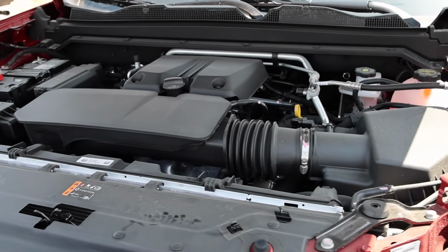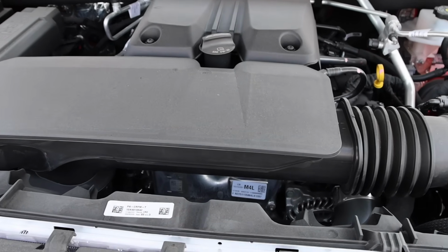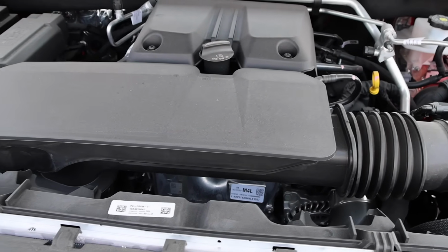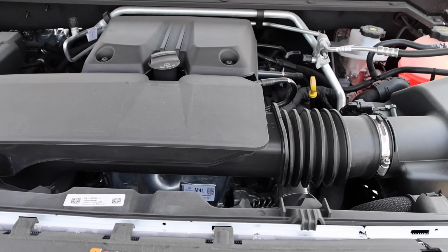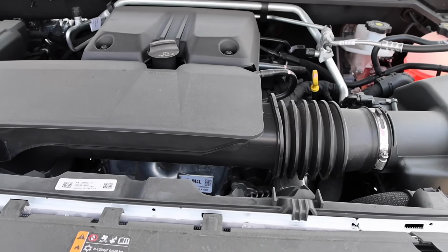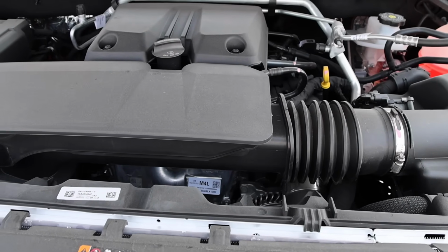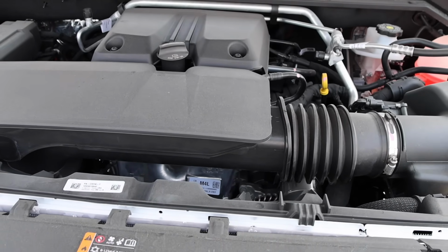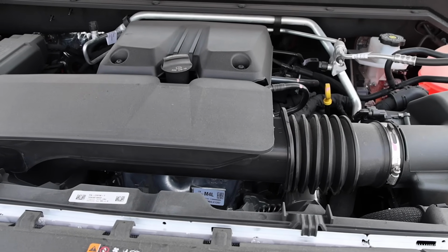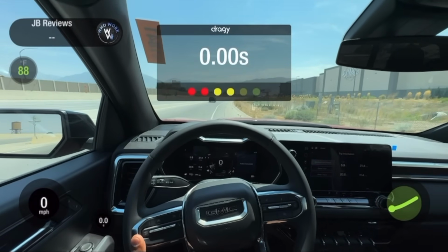So the GMC does have this 2.7 liter inline 4 turbocharged engine, dual overhead cam, by the way. It's going to have 310 horsepower, 430 pound-feet of torque. All that power does go through an 8-speed transmission. I was going to say 10, but 8-speed transmission. Has a 3.42 rear, and believe it or not, this does have active fuel management, so it will drop down cylinders for fuel economy, which is kind of crazy for a 4-cylinder. Let's see how it accelerates. Here we go.